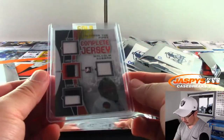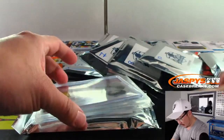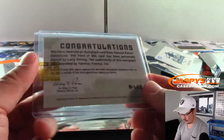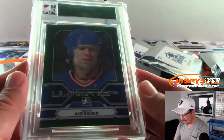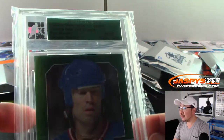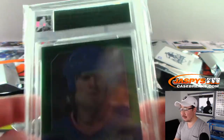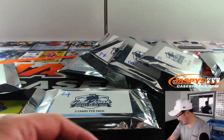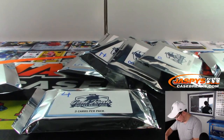All right. First off, you got Malcolm Subban. You have Larry Kwong. And we got in the game Mark Messier. Nice, that's pretty cool. From 2012-13. It's a nice one for pack 9. Pack 4 coming up, John.